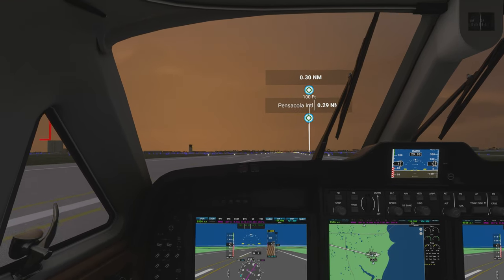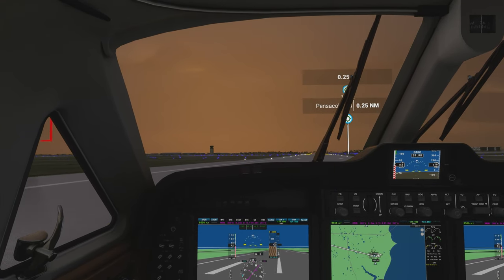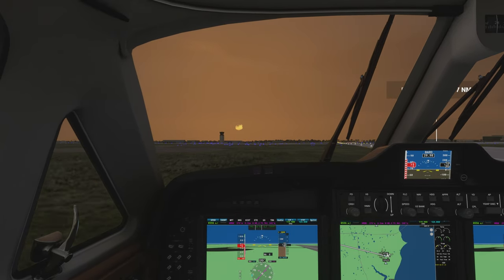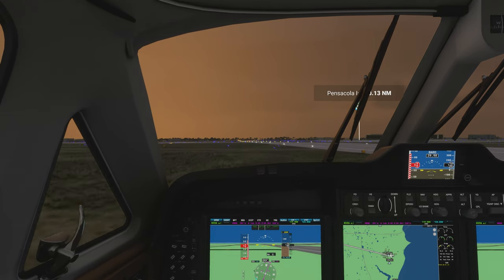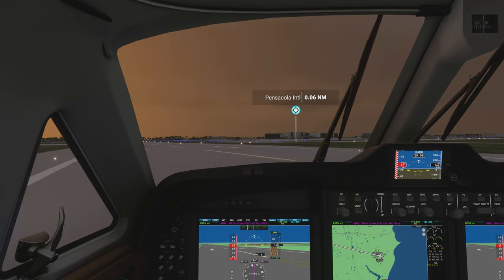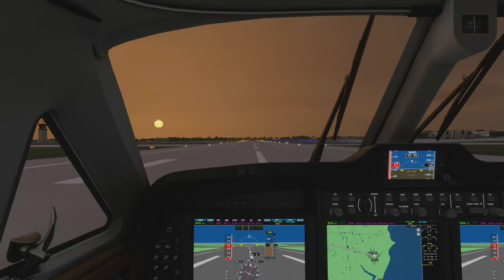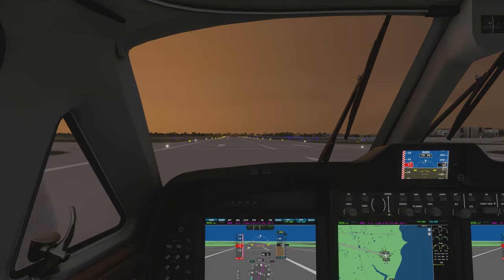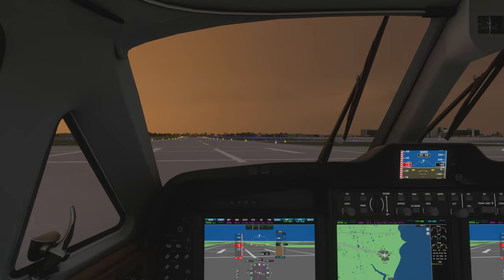Okay. Rear wheel, that's a little hard. Whoa. Off the way. Okay, so I think we can get off over here. Look at the sun, wow. Alright.